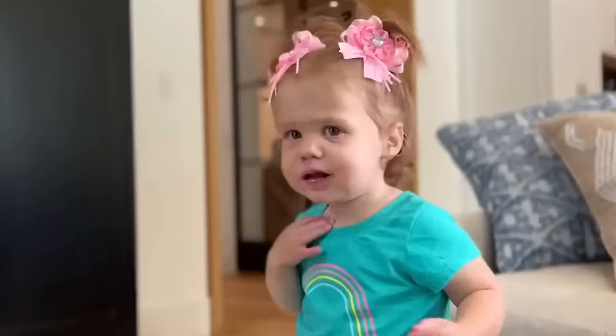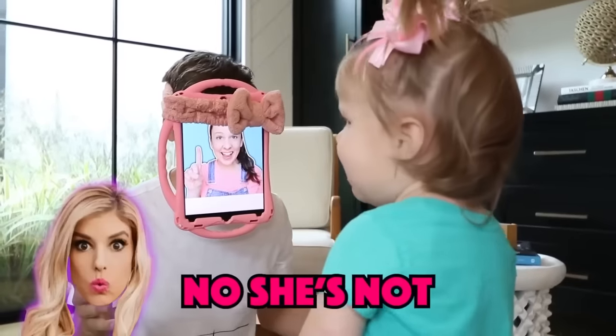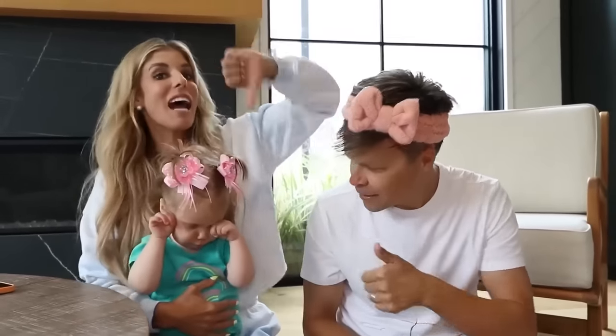What? Was that a smile? Peekaboo. She's smiling? No, she's not. Hey, Zadie. Look, peekaboo. That's Dad. Come here. That's Dad. Ah! She did not like that one at all. She's happier seeing her face. I don't know. Good hack, huh, Zadie? No, that's a thumbs down right there.